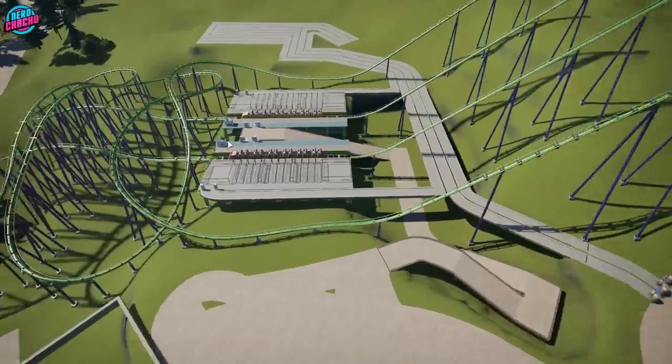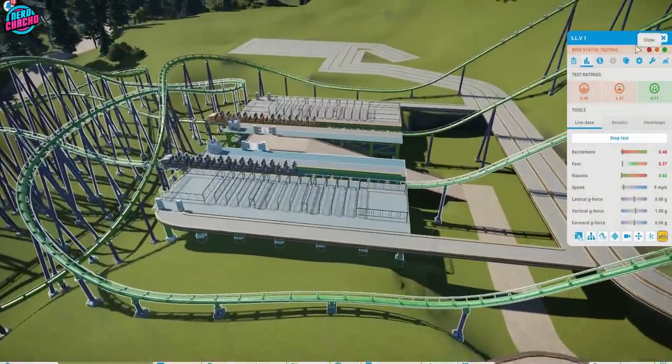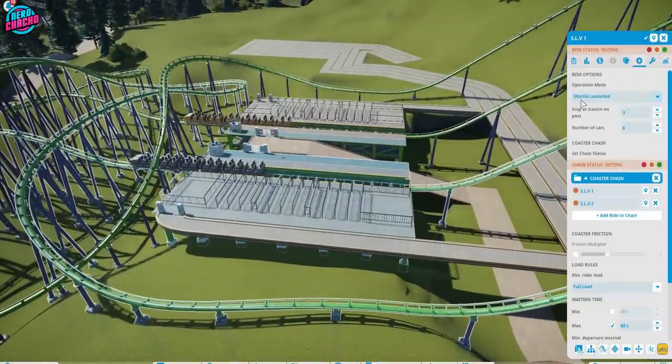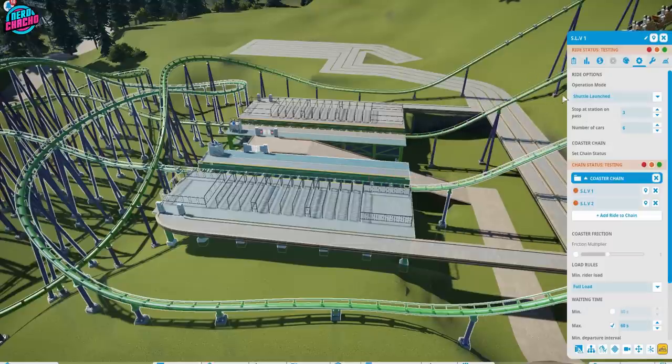It's important that you have the setting on the actual station itself set to shuttle launched and station passes times 3. You can have it times 2, it'll just stop in the station once it returns, right? But times 3 for me, because I want it to go through the station and back down again. And then of course you set the number of cars.